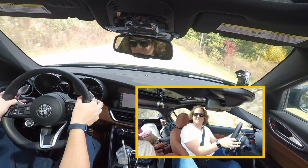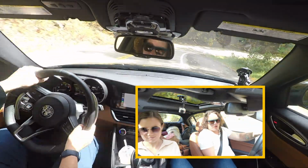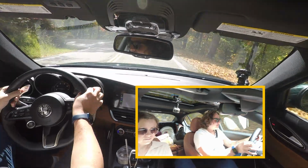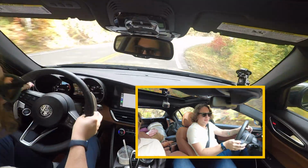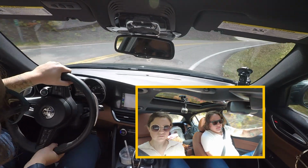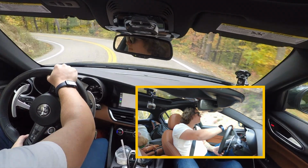Wow, that's crazy. May have gone over the speed limit slightly on that part. This is great. The car's not getting hot at all. I did get some tire squeal earlier, and we just kind of pulled over, let everything cool down a little bit, but yeah. This is spectacular. Extended that a little too hard into that corner.